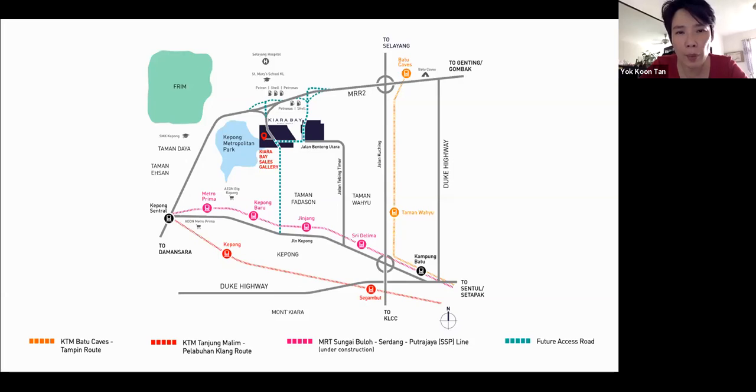The ones especially next to the petrol station, those two, are actually the flyovers that the developer is going to build at the developer's cost. They will go directly, skipping the Batu Caves roundabout, straight to there if you are coming from the LDP side. Then you will also see the MRT Sungai Buloh, which is currently under construction.